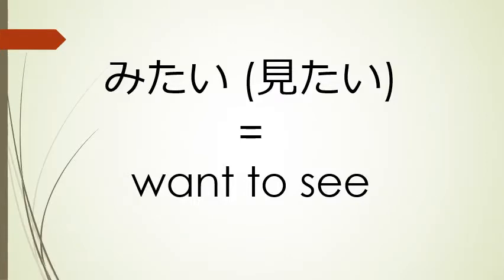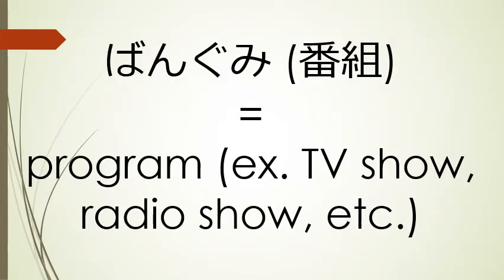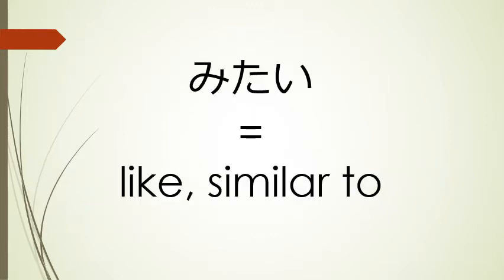Before we get into the version of mitai we're talking about today, I want to remind you of another version of mitai that we are not talking about: want to see, taking the verb miru, to see, and changing it into its tai form to express want. If we said, Sono terebi bangumi o mitai desu, that would mean I want to see that TV show. The word bangumi means program, as in a TV show or a radio program. But again, we are talking about a different mitai.